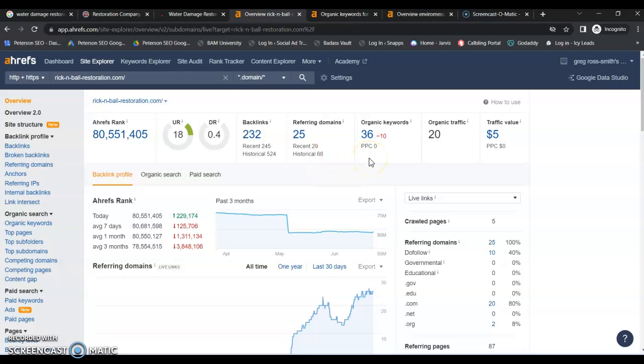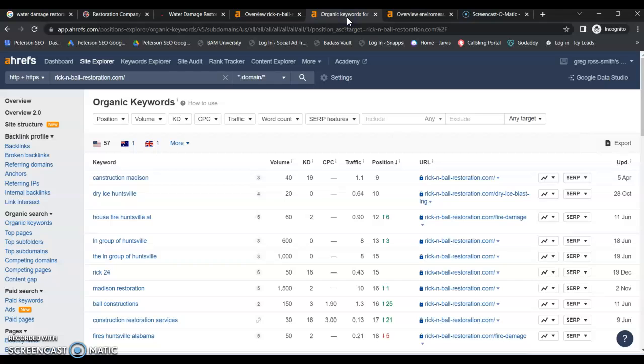You have been indexed for 36 keywords, and you are getting approximately 20 people to your website on average per month, so you're missing out on a ton of traffic and potential customers. If we look at your keywords, Google has 10 spots per page. So you have 2 keywords on the home page, and none of them are buyer intent.